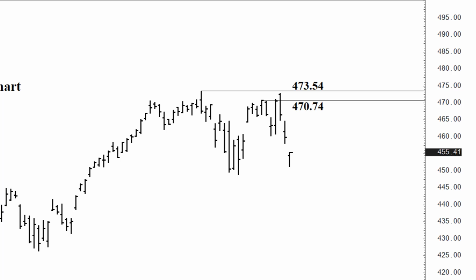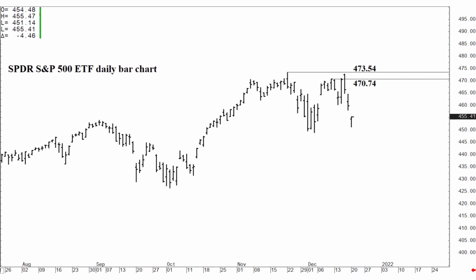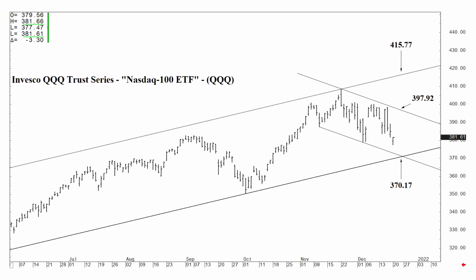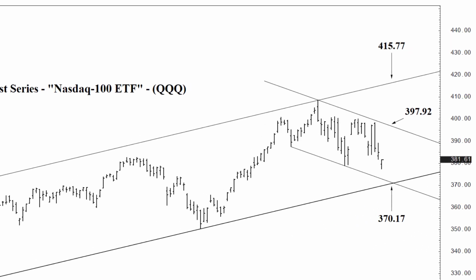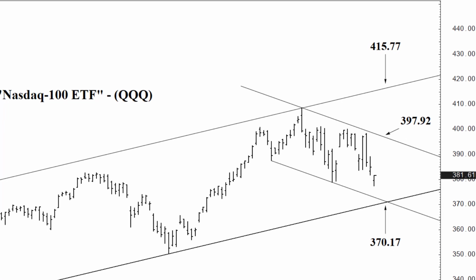But honestly, in terms of testing long-term resistance that's presently in the mid 480s, I don't feel comfortable suggesting playing the long side aggressively, say into January trade, unless, and once again, I'm going to show you the triple Q here, the triple Q can close above 397.92 over the next week or two. Then yeah, we've got a decent buy signal in the triple Q, but I also think the SPY itself will follow through on the mid 480s long-term resistance, which I'm not even showing here right now because it is so off the mark.